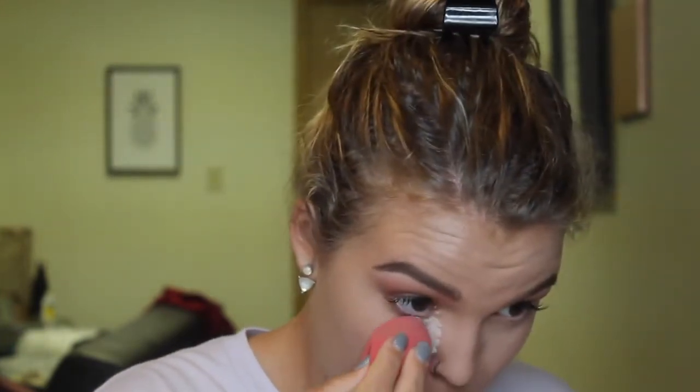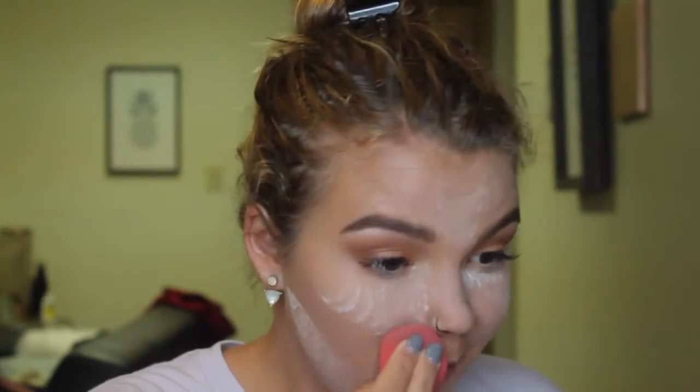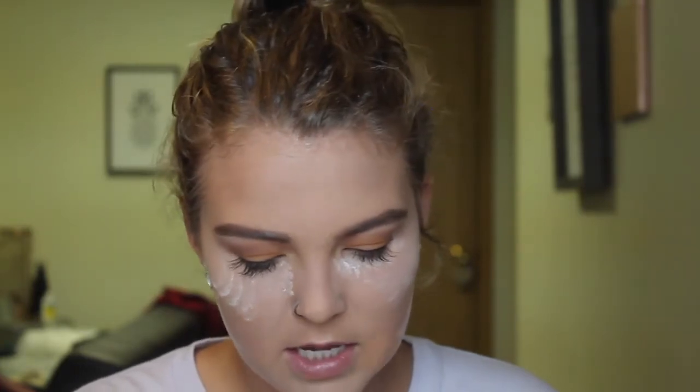So I'm just going to take that wet beauty sponge and dip it into this. This is transparent, by the way. I think it's shade 001, but they also have colored setting powders that would be the same shade as your foundation. I'm also going to press it deep into the lines of my face just to keep those from showing up later on. So I'm just going to let myself bake for a little while here while we bronze our face, and I am going to use this butter bronzer. This is the deep bronzer.